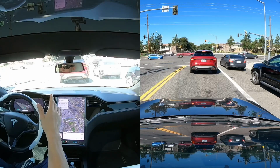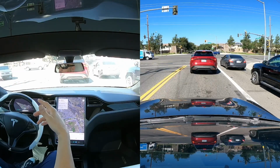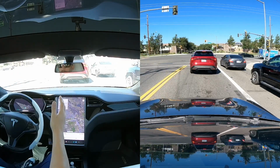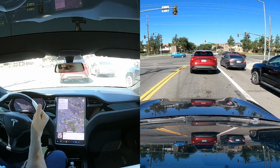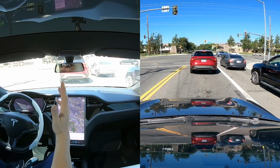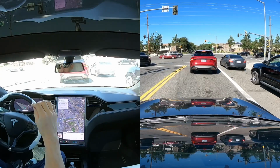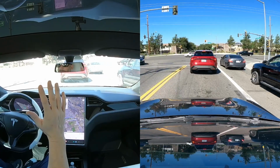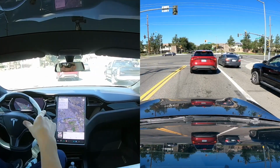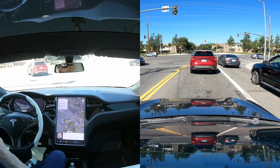I can tell you this new update hasn't done well with the construction cones. I almost ran into some, and I actually had to grab the wheel. I wasn't recording at the time, but before the update before that, it knew exactly where it was. That was weird. The wheel turned a little bit before we started going. So here we go. We're making a left.